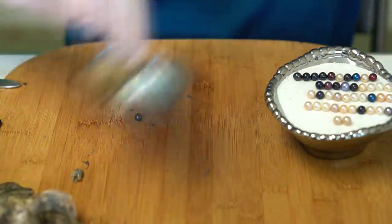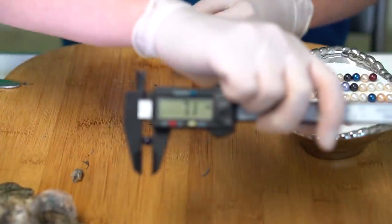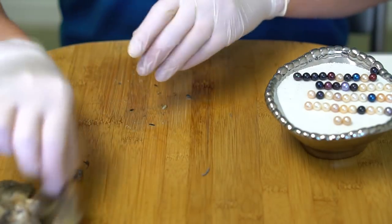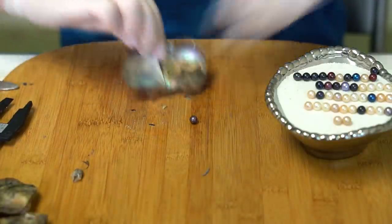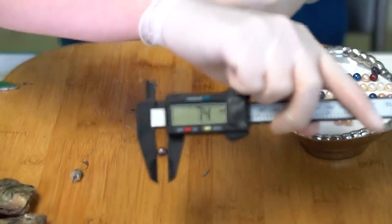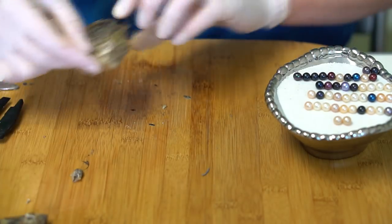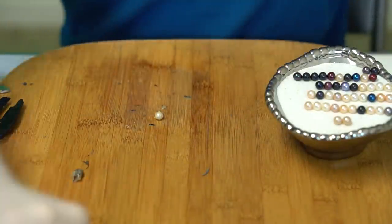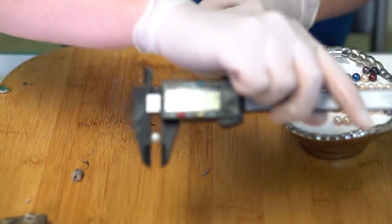It is black. Blackish blue, 7.1. And dark violet. And a really bright white. 7.3.